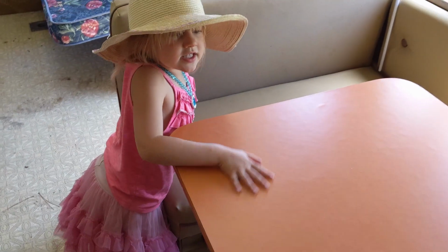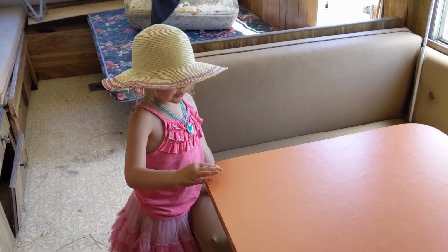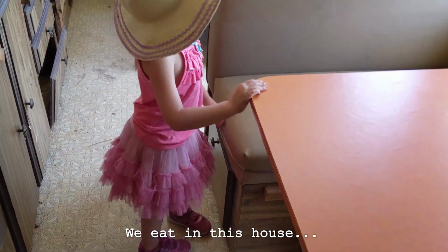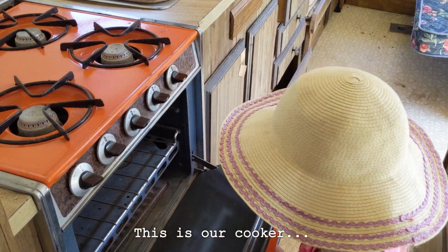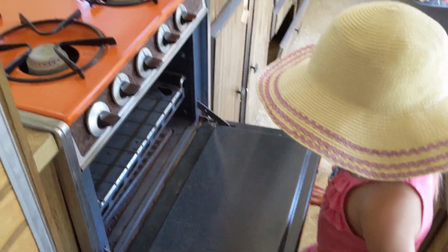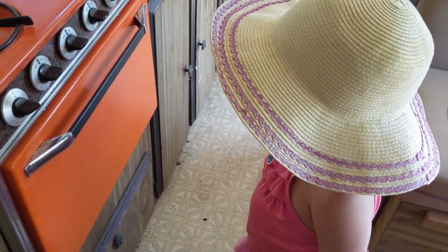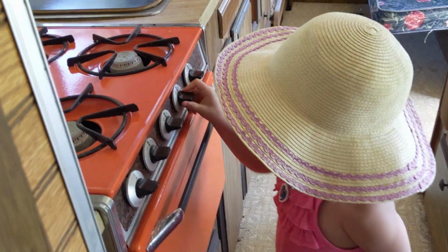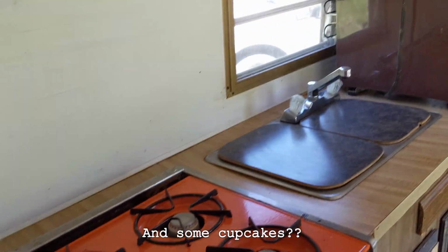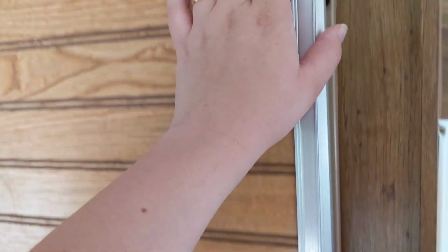See, this is how we eat on this table. Yeah, it's gonna be a nice eating spot, isn't it? We eat in this house. Where we eat, and then this is our cooker. So it's ready. What are we gonna cook in there? Food, and some cupcakes. Here is the fridge.